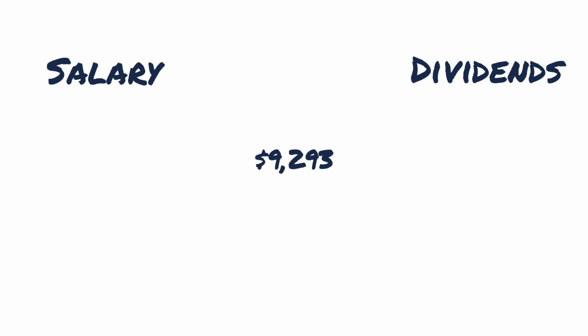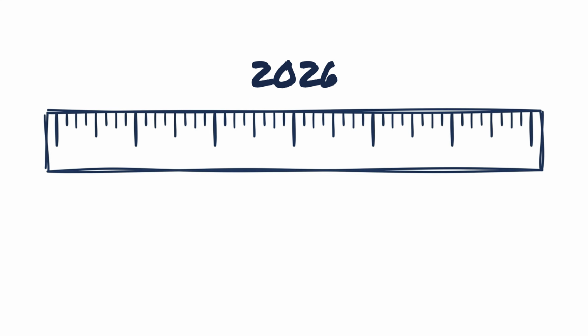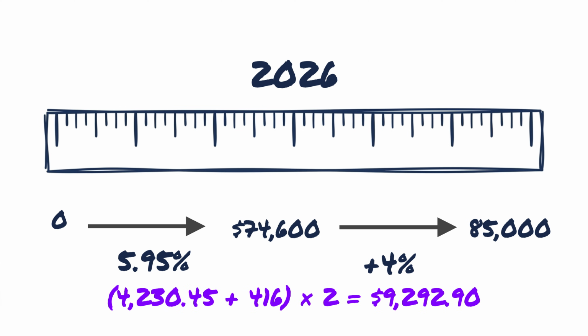Remember that $9,293? It only exists on one of these two routes. When you pay yourself salary, you trigger the Canada Pension Plan. Twice. You pay the employee side, your corporation pays the employer side, and you own the corporation, so really, you're paying both. In 2026, the numbers look like this: 5.95% on earnings up to $74,600, plus the newer second layer, CPP2, another 4% on earnings between $74,600 and $85,000. Max it out on both sides, employee and employer, and the total is $9,292.90. Dividends trigger none of this, zero CPP.